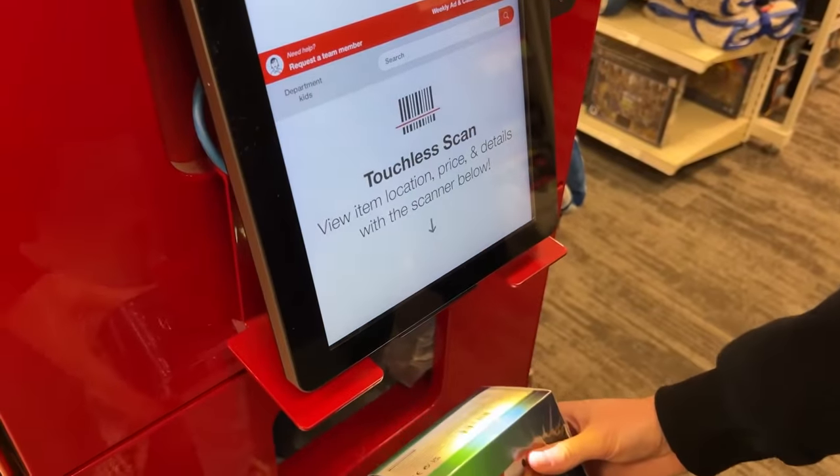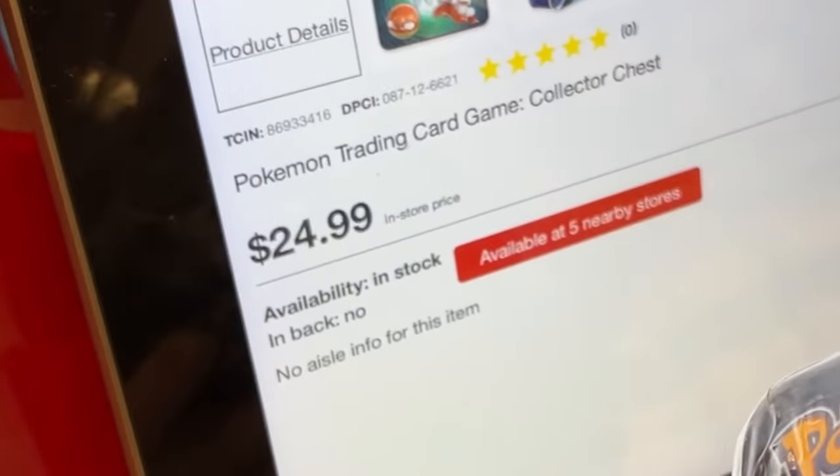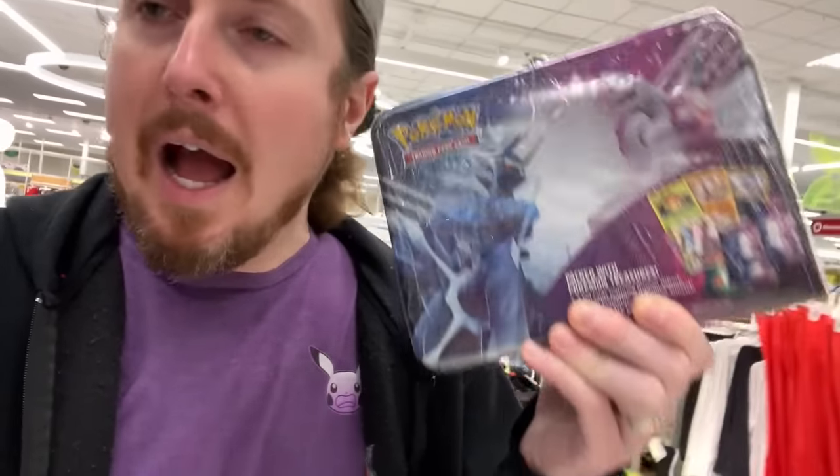Okay, so thinking about getting this right here, let's check the price. $24.99 for this. You should get it. That's half my budget. You should totally get it. That's half the budget. Oh, I don't know, 5 packs inside of here. Possibility. All right, after walking around a bit, trying to make a decision, I'm getting it, Marie. I'm getting it. Good. I think you're gonna regret telling me to get this, though.